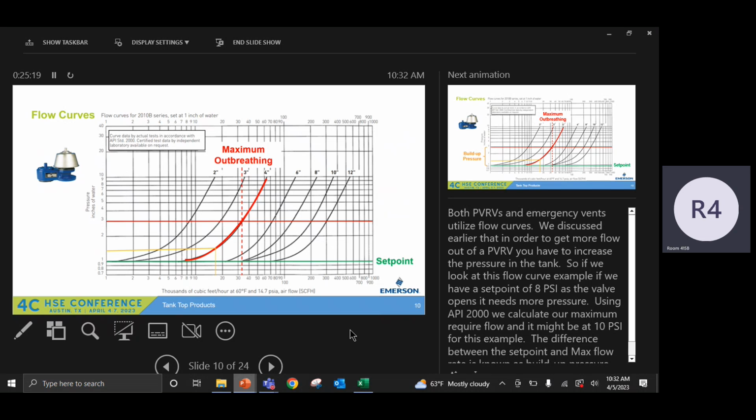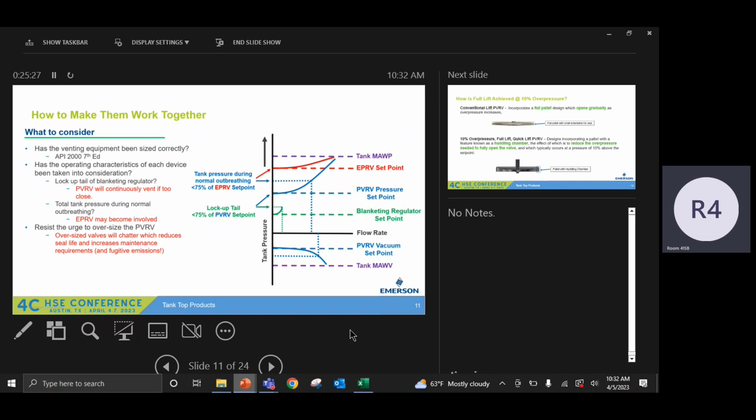So like Dean was mentioning, right? You have your set pressure, and you need a significant amount of overpressure to actually get the valve relieving its full capacity, which is a concern because when you think about your devices, the more overpressure required means the more product out there. It means the less you're able to operate close to your set pressure, right? So that's one issue. The other main concern essentially in tanks is sizing.